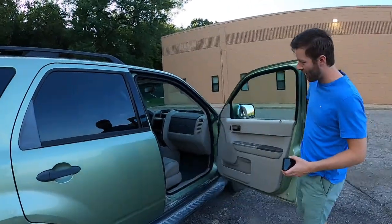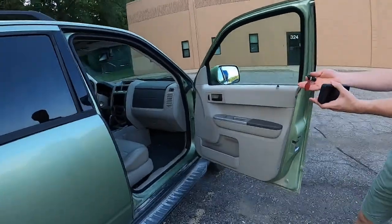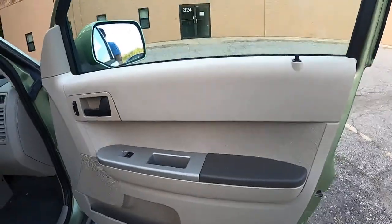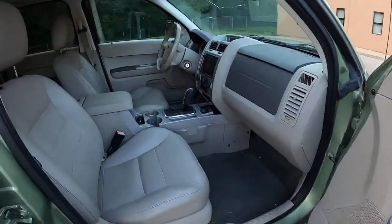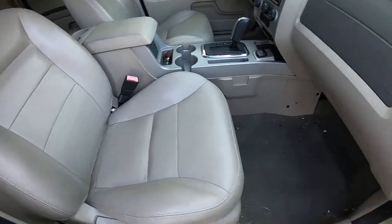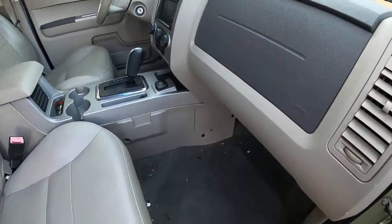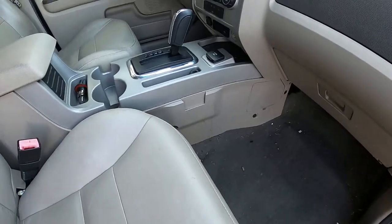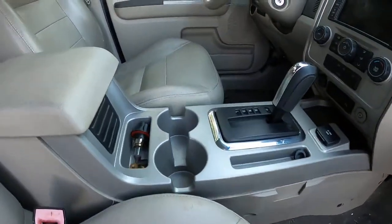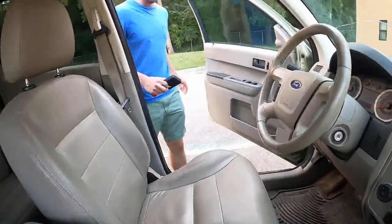Now I haven't vacuumed it yet, but I have cleaned up the interior a good bit. Look at this. Not bad for a 300,000 mile car. Wow, these seats are really clean. And that'll vacuum out really well, put some floor mats in. Clean up the coffee stains. I hope that's coffee. What's that? Nothing.